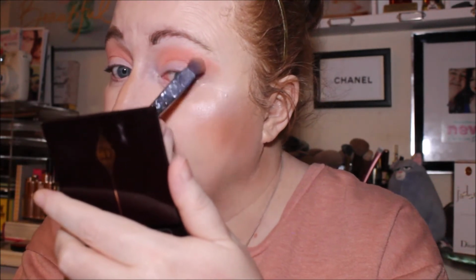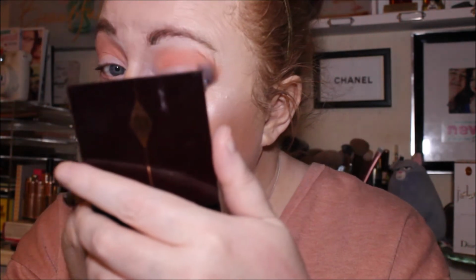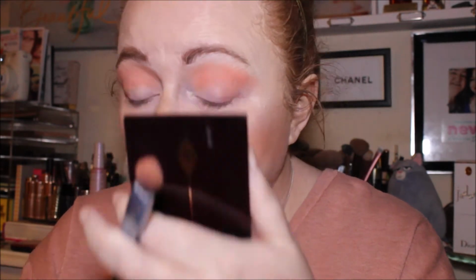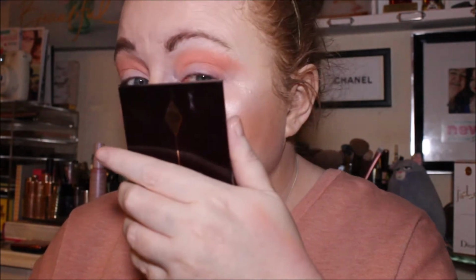Always the left eye is patchy. Always. And then it starts to water as well, which doesn't help the case. Right, that'll do.